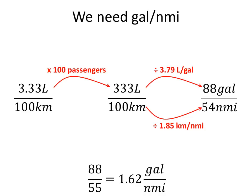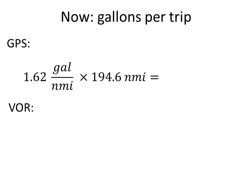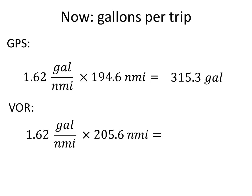Now that I have the gallons per nautical mile, I got to figure how many gallons I use on the trip. So for my GPS, I still have that 1.62 gallons for every nautical mile, but this time I went 194.6 nautical miles, so I multiply those together, and I found out that for my GPS routing, I used 315.3 gallons. For my VOR routing, I still have that same fuel efficiency number, 1.62 gallons per nautical mile, and I multiply that by 205.6 nautical miles because that's how many nautical miles the trip was. And I get 333.1 gallons. So obviously I use more gallons flying my VOR than I do flying my GPS.